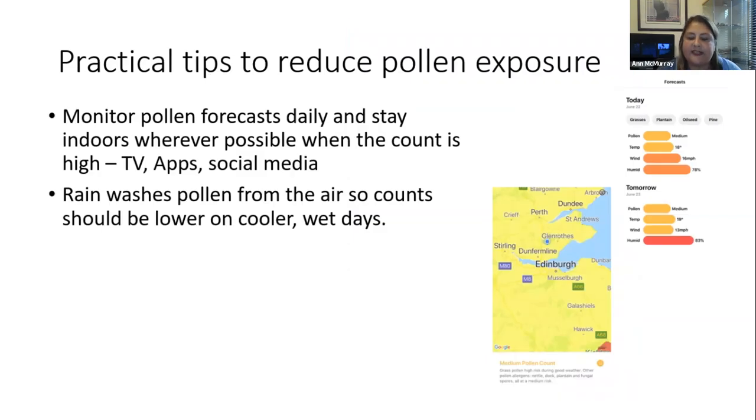One of the other things, obviously, Jürgen showed you a chart of pollen counts, but patients can download their own apps. And I downloaded an app earlier, which made me aware that the pollen count in my area was going to be of a medium level, but it also outlined what the pollens were likely to be. So I would be exposed to grasses, plantain, oilseed, and pine. You can also follow pollen charts on social media.